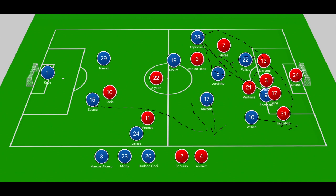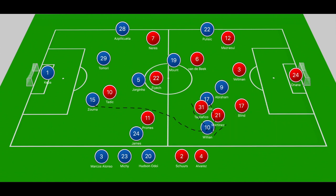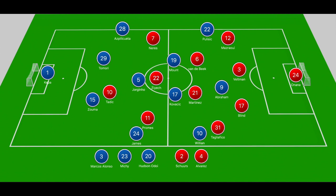A bit more direct from Chelsea, from Zouma clipping the ball out to Willian, to Kovacic's running, to delivering more crosses and getting the fullbacks forward, and that's what Chelsea lacked in that first half.